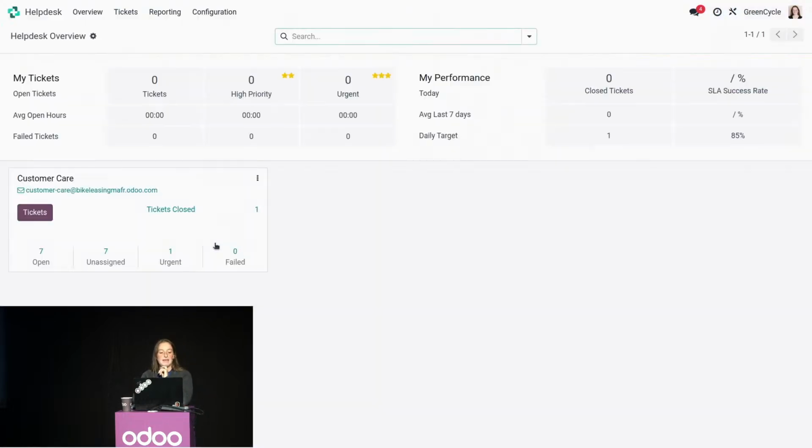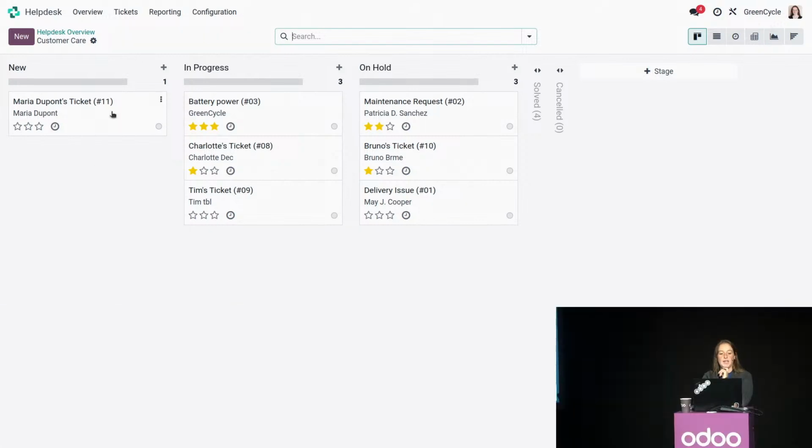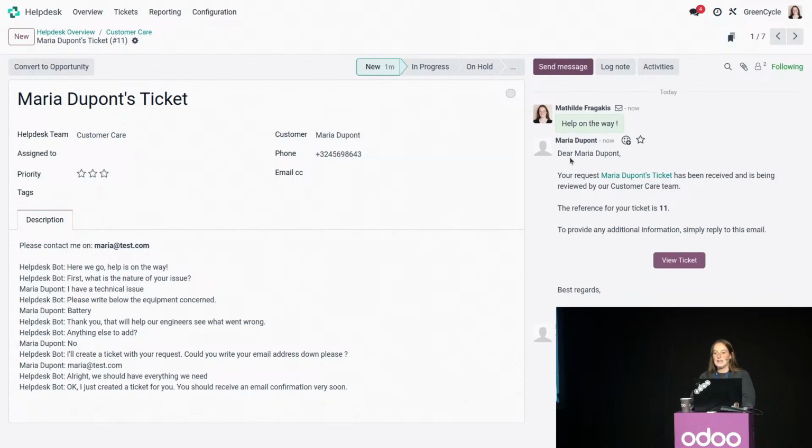Now, if we go back to the Green Cycle view and our assistance employee, well, if we go back to the help desk application, we'll see that now in the customer care, we have the ticket that Maria just created. And as I open it, I will see the discussion they just had, see that it was a battery problem. Of course, I could add additional questions. And well, no worries, Maria. I'm gonna help you as soon as possible by just sending you a message, help on the way. Good. Maria is feeling good now.